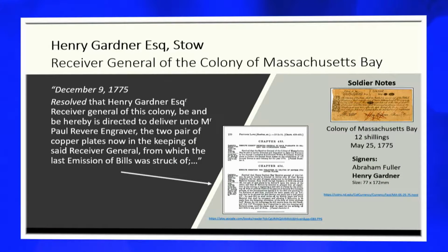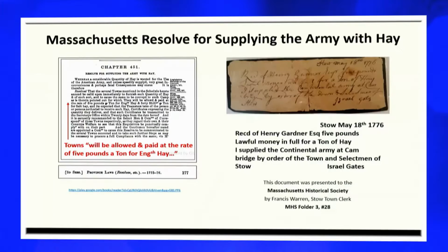Then, the Massachusetts Resolves, the law in Boston, had a resolve that Henry Gardner, Esquire, Receiver General of this colony, is directed to deliver to Mr. Paul Revere, engraver, the 2 pair of copper plates now in the keeping of said Receiver General, from which the last emission bills were struck, and that they would have looked like this. That means here in Stowe, Henry Gardner had the copper plates for printing the Continental money for Massachusetts. And he was taking them back to Paul Revere because Paul Revere was going to engrave new plates.